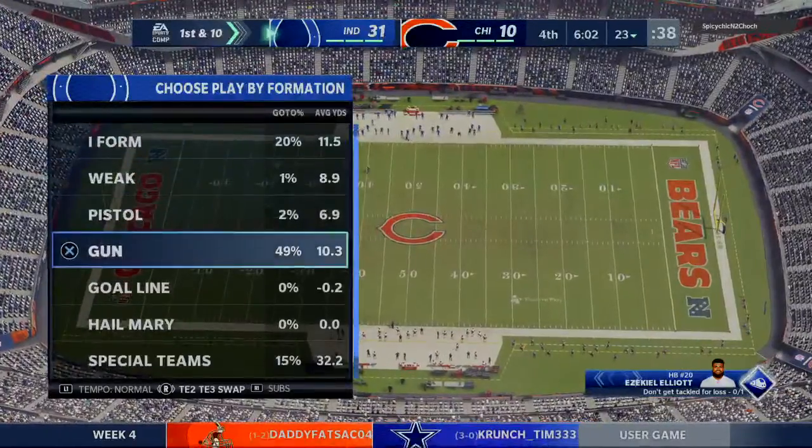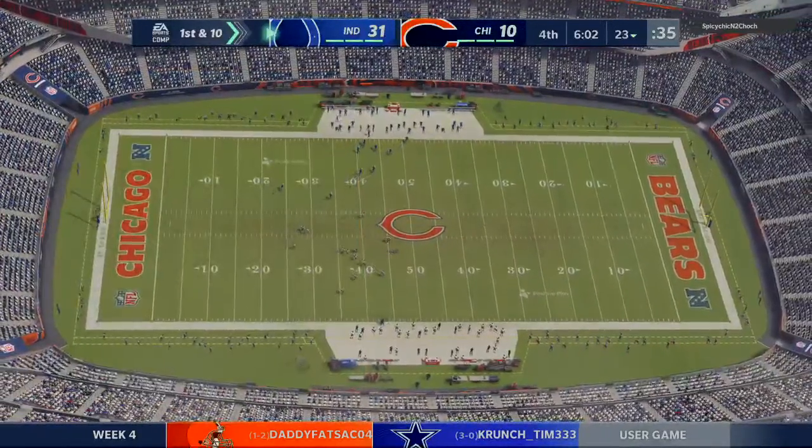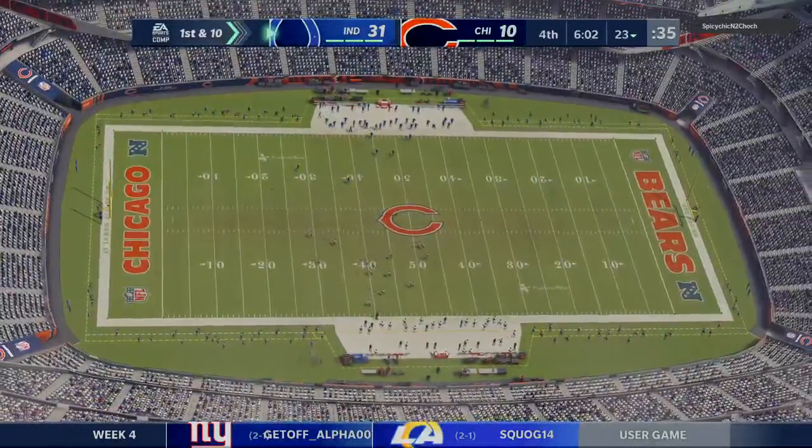Rodgers on the return. The Colts take over 1st and 10 at their own 23-yard line. That's the reason we ball for.